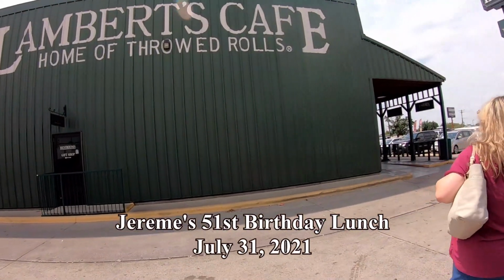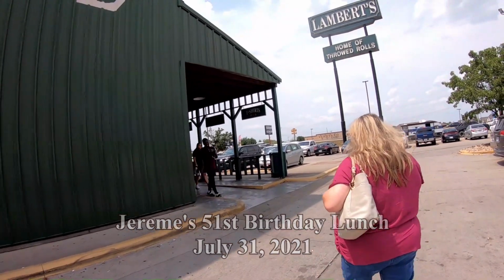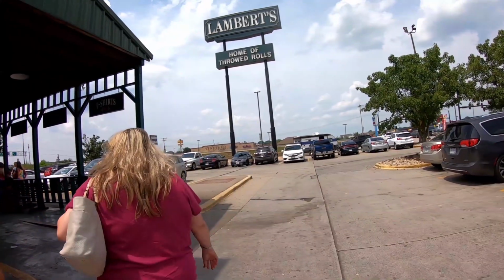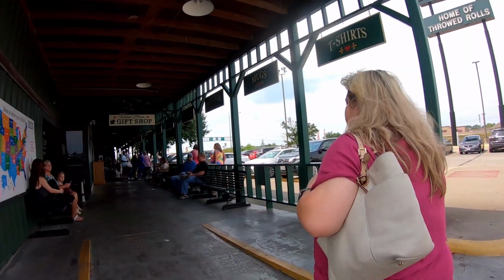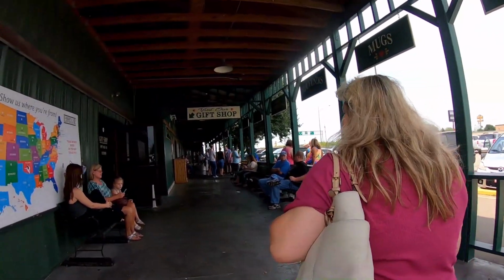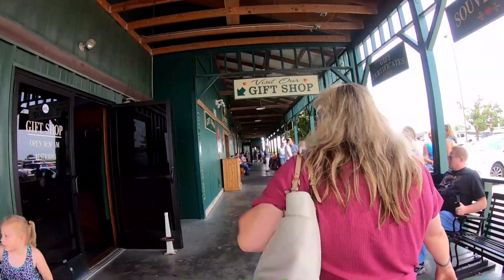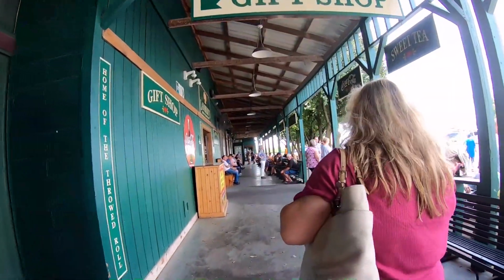Here we are at one of our favorite restaurants in the Springfield, Branson area, Lamberts, home of the throwed rolls. We love this place. Hopefully there won't be too many people waiting in line today. Hopefully it won't be a 3.5-hour wait like we have before. So far so good. Not that many people today.